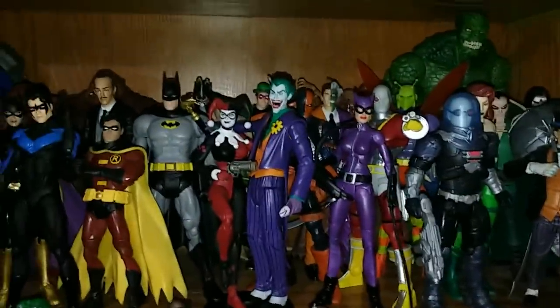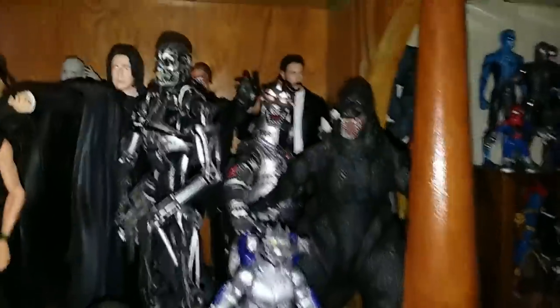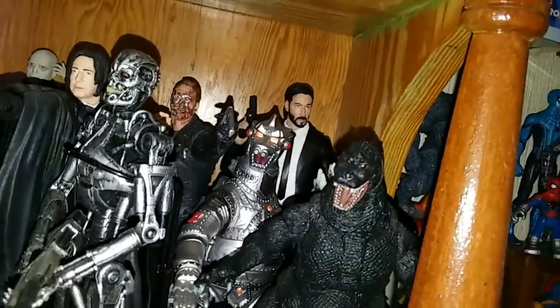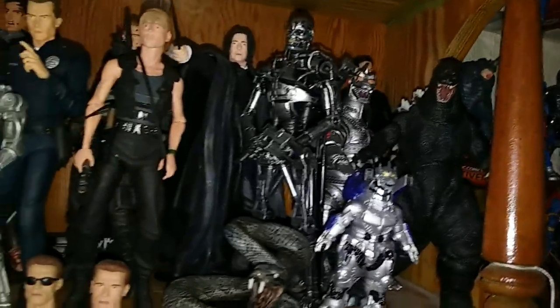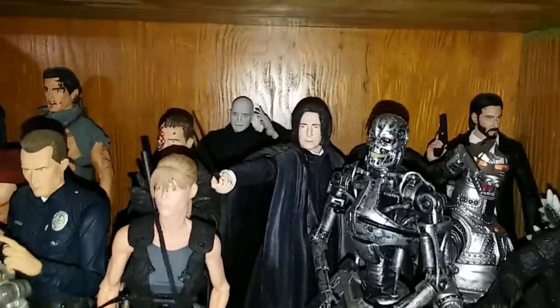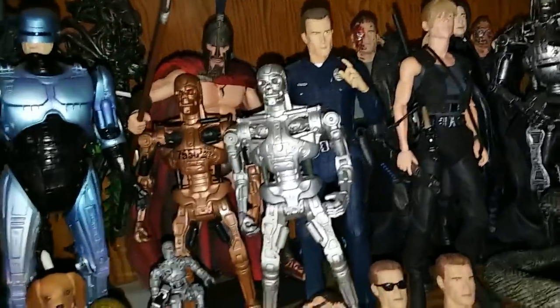And then, oh man, I'm gonna have to keep this going a little bit longer. NECA. Not all of it's NECA, but a lot of it's NECA. But right there, big old chunk of not NECA. McFarlane, Terminator, Diamond, John Wick. Then some Godzilla stuff. And then McFarlane, there's Voldemort back there, but there's a NECA Snape. And then NECA Terminator. Then some Kenner Terminator.